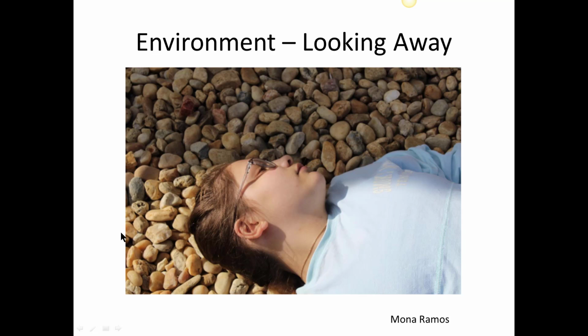Now this is Mona, and she sent in a few that use this stone backdrop, and she had her subjects laying down here, and I think it's really effective. One of the things that makes this interesting is the light. Notice how the light creates a shadow. This probably is in the late afternoon, where the sun is low, and it comes across and creates shadows.